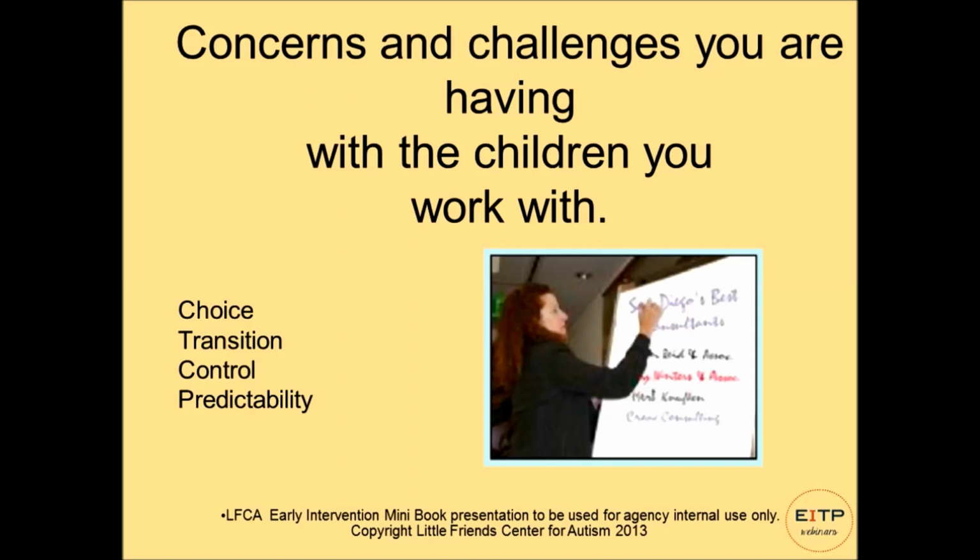If there's a way that they can understand that, not that they're going to like it, but that there's no toy today, we might show a picture of that toy and cross it off, so that they understand they're going to be able to get that toy maybe later, at the next session. So there's a variety of ways that you can begin to deal with those issues.